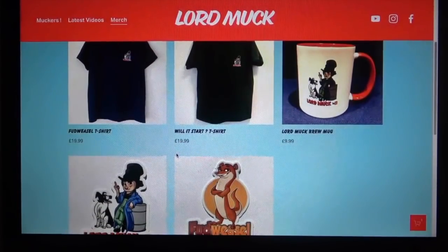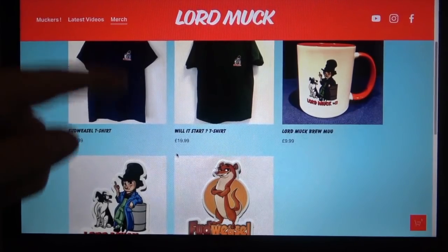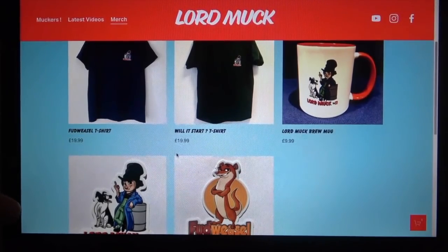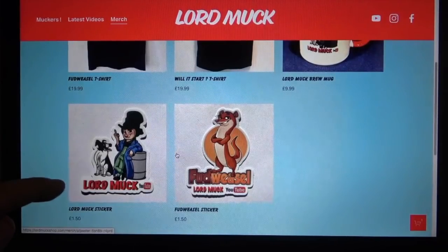Now, Muckers, one thing I just want to point out to you is the way the site is set up, you can't price individual items for an individual shipping rate. So we've basically got either an international, so like North America, Australia and Europe, or we've got the UK and Ireland, which is slightly less, obviously. And that's just how we've had to do it. Because of that, what I've had to do, I've done the stickers.